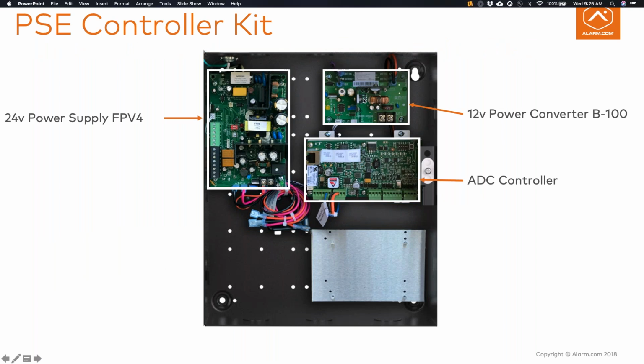So at the top in the right-hand corner, I hope you can see my mouse, this is a B100. The B100 is a step-down converter. It basically takes our 24 volts and converts it to 12 volts. At 24 volts, like I mentioned earlier, we have 3 amps of power. The B100 and the power supply are sharing that, so we basically have 1.5 amps on the B100 and 1.5 amps on the main power supply.